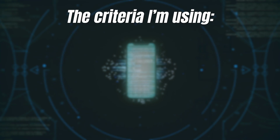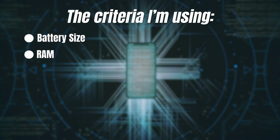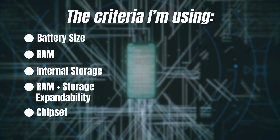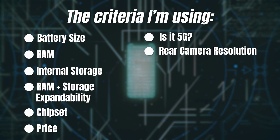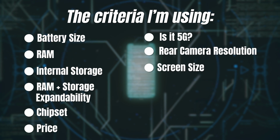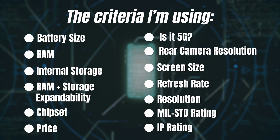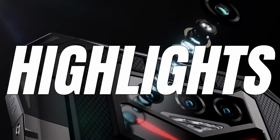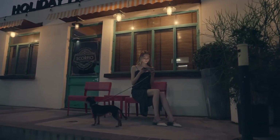Now, the criteria that I'm using to rank these rugged phones are battery size, RAM, internal storage, RAM and storage expandability, chipset, price, whether it's 4G or 5G, rear camera resolution, screen size, refresh rate, resolution, military standard rating, and IP rating. Now I'm going to go through every one of these phones and give you the highlights of each one, but I'm going to keep it moving or this video would be over an hour long.